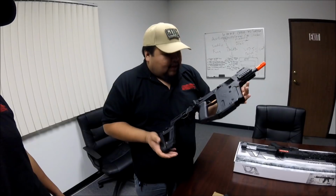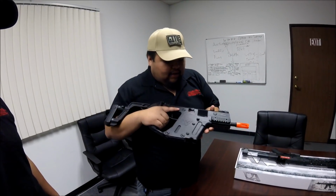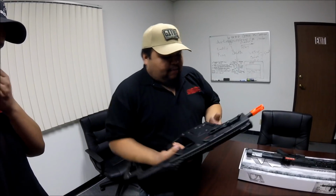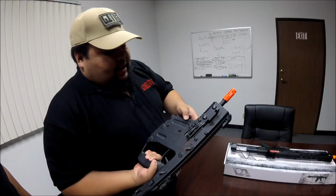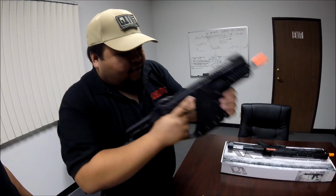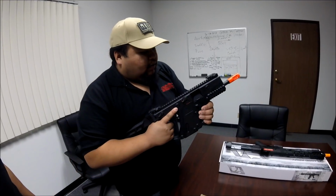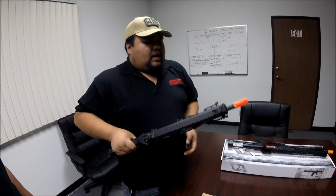Obviously, Crytek internals. I do like it. It's really lightweight. If you guys saw my video about it, it's really cool performing. What I mentioned in the video that I find is a con now is the lip around the magazine well. It does prevent you from hitting the magazine release while holding the gun, but actually getting rid of the magazine is kind of a bummer.